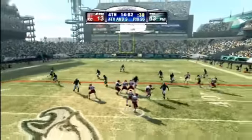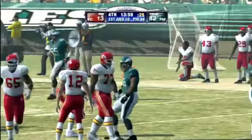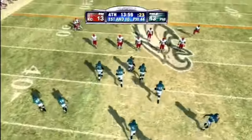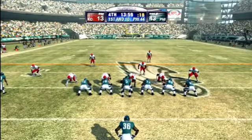Back to throw. He needs to make a decision. He's dropped. What a play on 4th down. They'll start at the 44-yard line. Philadelphia comes out with 3 receivers in a single back formation.